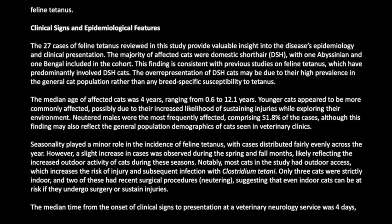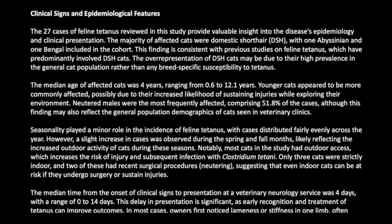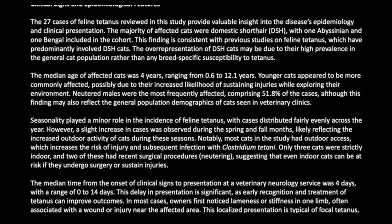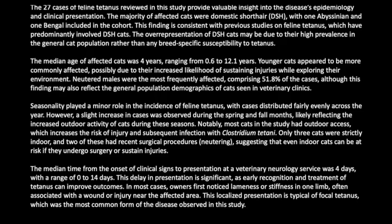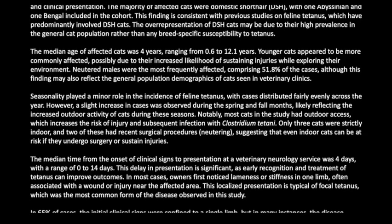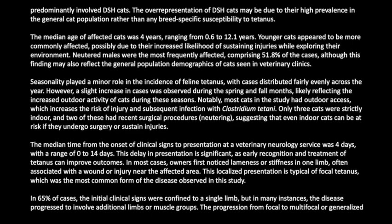Younger cats appeared to be more commonly affected, possibly due to their increased likelihood of sustaining injuries while exploring their environment. Neutered males were the most frequently affected, comprising 51.8% of the cases. Although this finding may also reflect the general population demographics of cats seen in veterinary clinics, seasonality played a minor role in the incidence of feline tetanus, with cases distributed fairly evenly across the year. However, a slight increase in cases was observed during the spring and fall months, likely reflecting the increased outdoor activity of cats during these seasons.